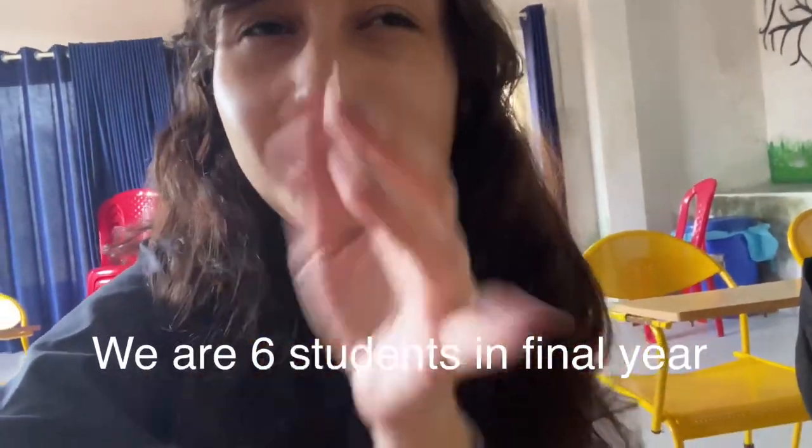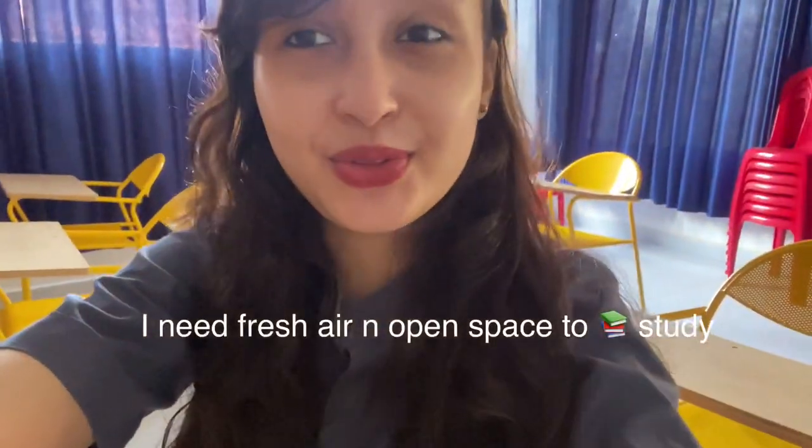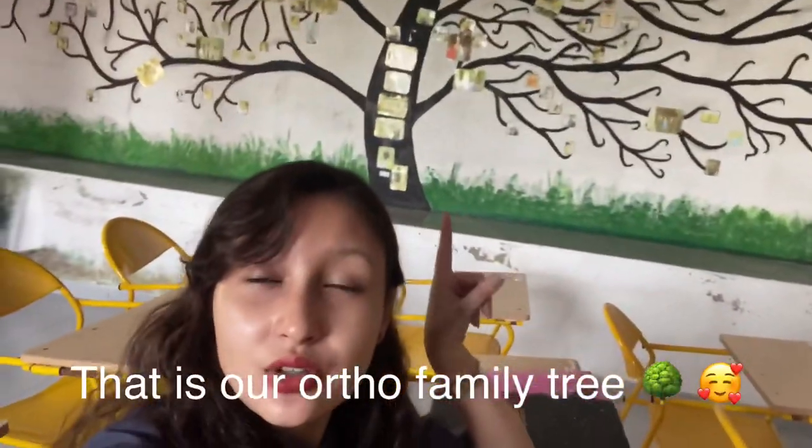This department is quite big, so most of us get one corner of the department to study. So I want an open space where I can have fresh air. So I come to this room and I'll show you guys. This room is, and there is a big ortho tree there.